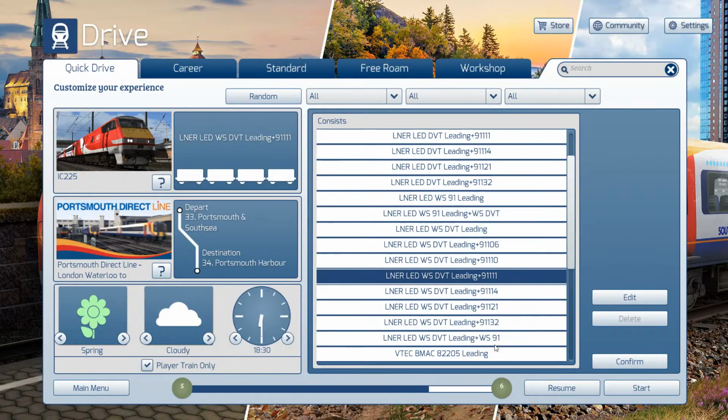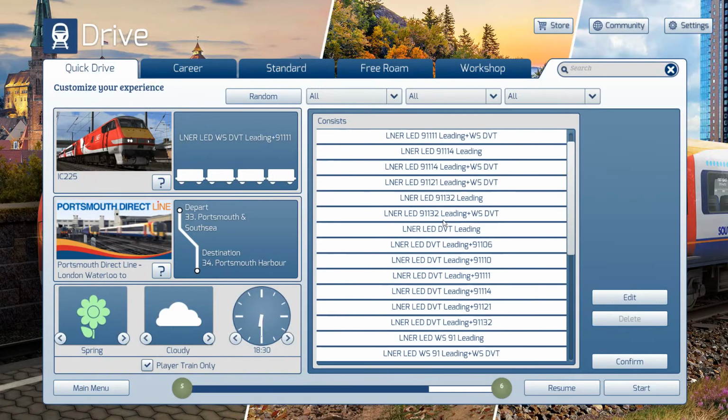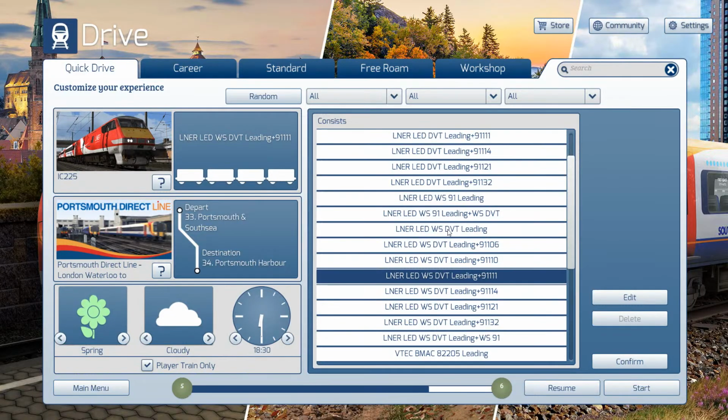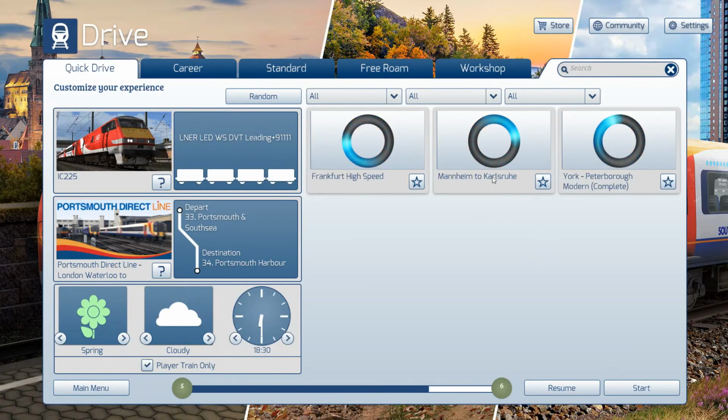Where's 82-207? There is no such thing. You mean 205? For Flying Scotsman. You can't manually choose a unit number. You have to just go randomly, but let's do this.